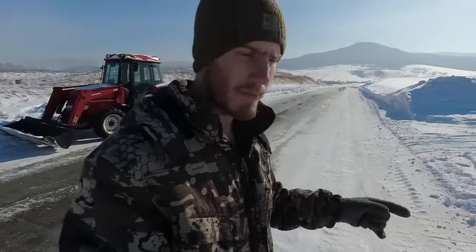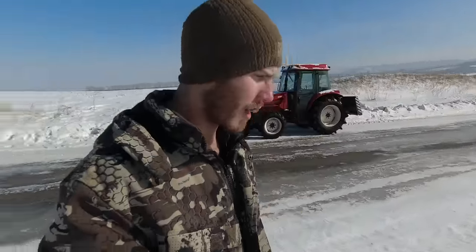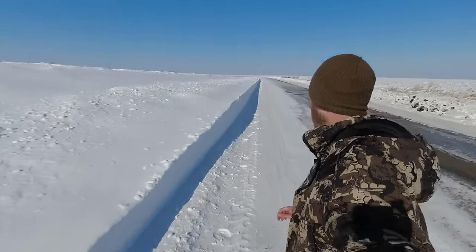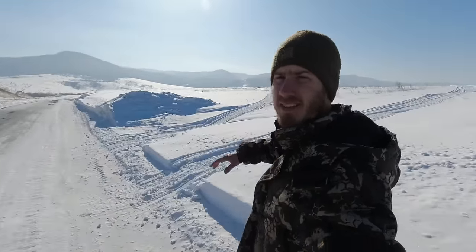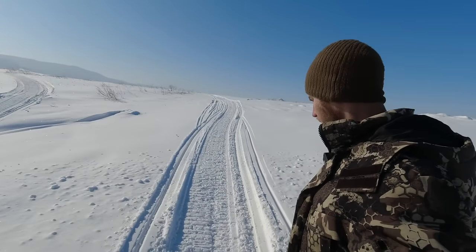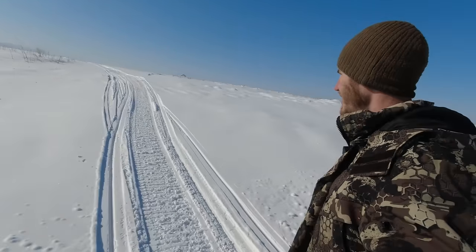Finally, it has really put a big dent into our time of what we can get done in our 90 days. As you can see over here, this is the snow next to our road. It's almost coming up to my waist. And this is the track to our driveway. We had this all cleared. You see snowmobiles have been coming up here. And it doesn't look too bad now.